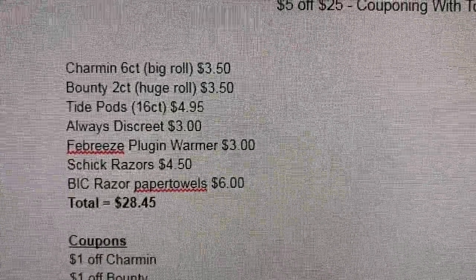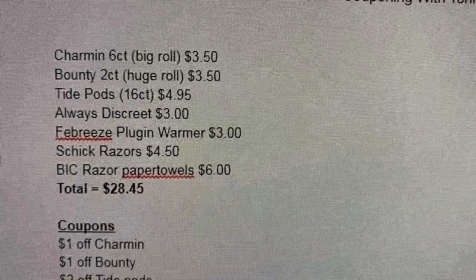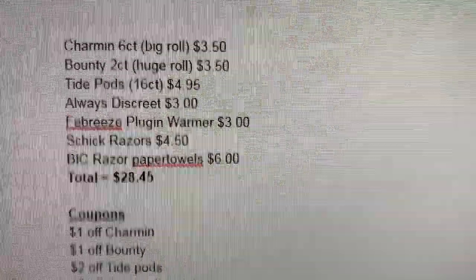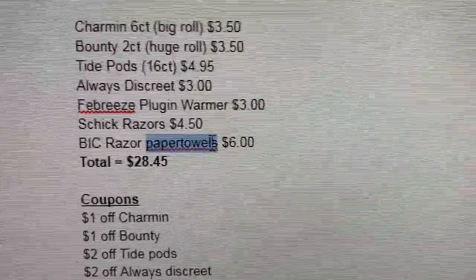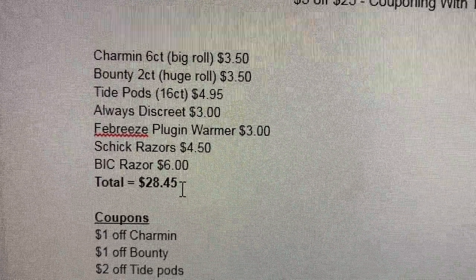So here you go. You've got Charmin, Bounty, Tide Pods, Always Discreet, Febreze plug-in warmer, Chic razors, Bic razors. Oh, I don't know why this says paper towels. Sorry, we're going to delete that. There we go. Bic razor. And your total is going to come to $28.45.